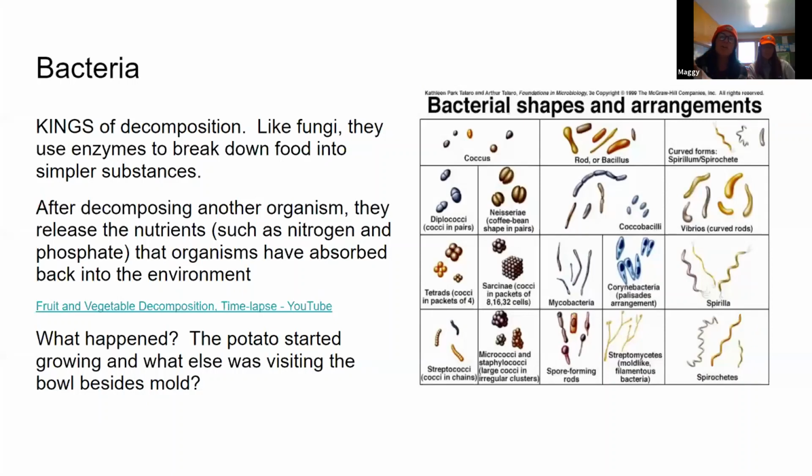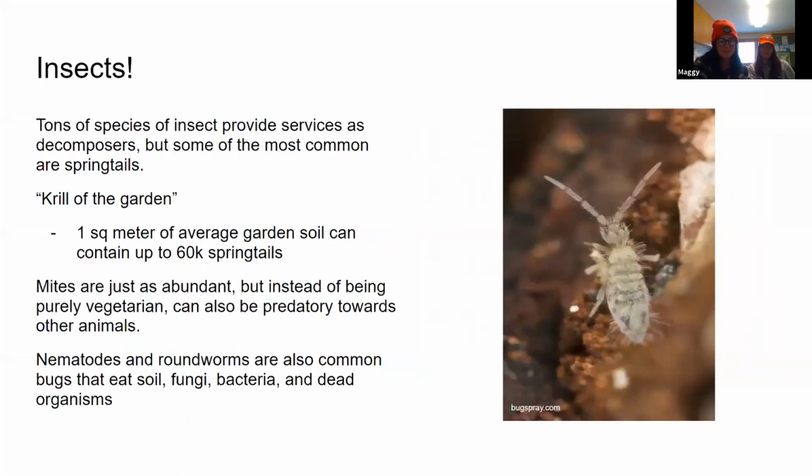It's just a bowl of molding fruit, and as it decomposes, it starts growing different molds and fungi, and you can see the bacteria at work, and then potatoes start growing, and it makes way for insects.